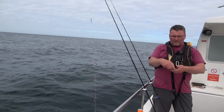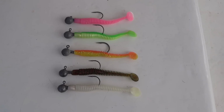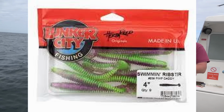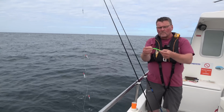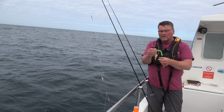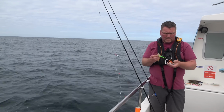They're called swimming Ribsters. They're quite dinky. You can get them in all sorts of colours. I just have a small jig head on them. They've got a massive paddle and they're well ribbed, so they create a lot of disturbance in the water. I found them to be really, really good.